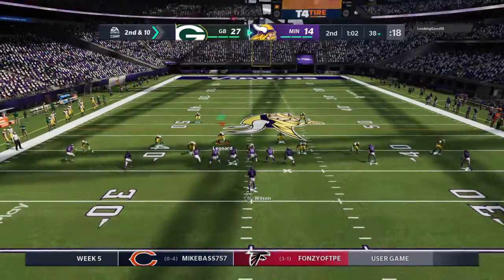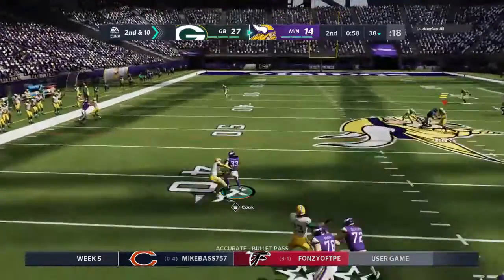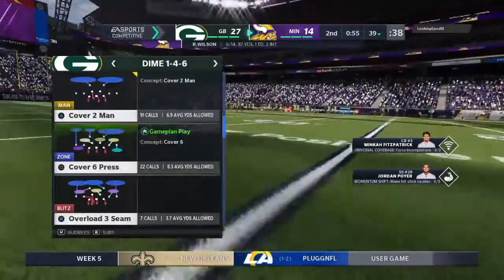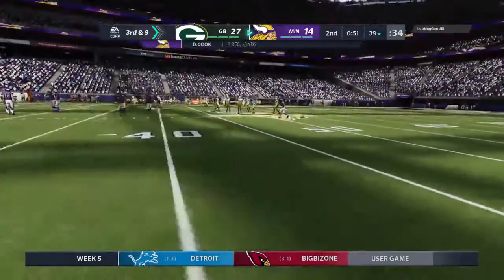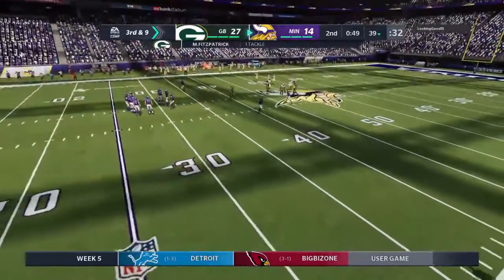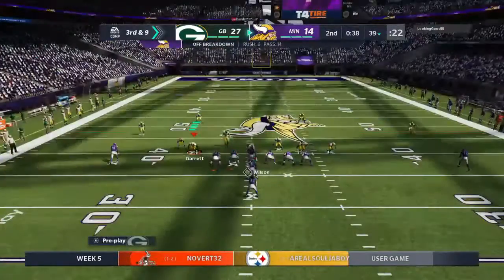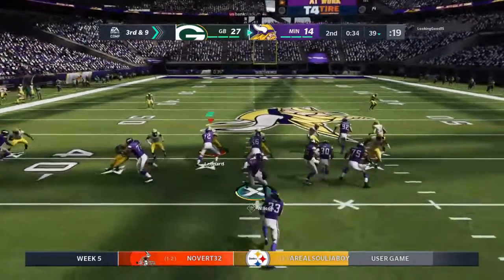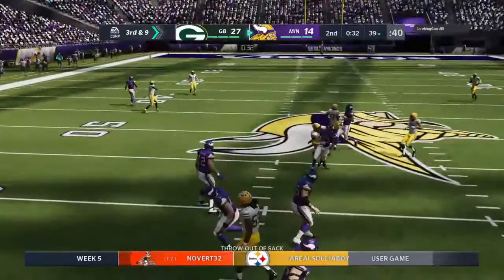They work again from the 38 on 2nd and 10. He gets this one into the hands of Dalvin Cook. They do get a yard there, but only a yard. Leaves them with 3rd and 9 looming. That's a good job there by the corner. We do talk about this a lot, that a lot of corners see their job as simply covering receivers. Tackling isn't everyone's thing. But in this case, he came up quickly and made a nice, short tackle.